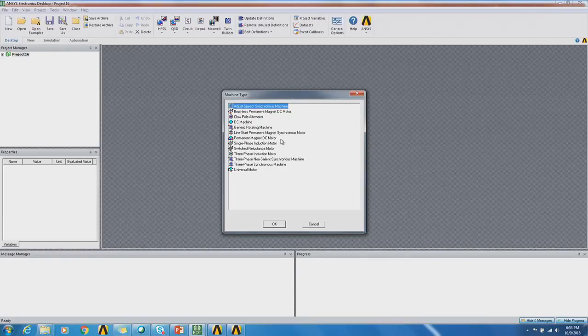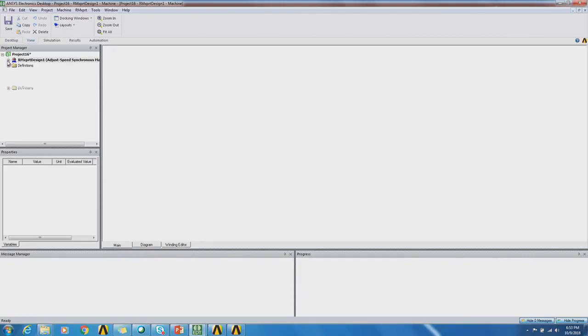So I can choose to insert a synchronous motor or a brushless DC motor. A generic rotating machine could be an axial flux machine if you're looking to model an axial flux, or a doubly fed induction generator, or the induction machines, three phase and single phase. So you can see that you can design basically different machine types here in RMxprt. And if I choose one of these, let's say adjustable speed synchronous, and click OK, I can see here that it inserted the design in the project. And in the parentheses here, it shows that this is an adjustable speed synchronous machine.